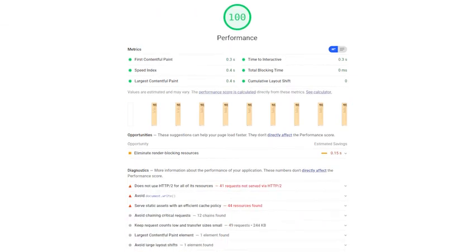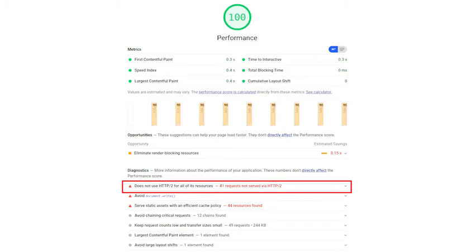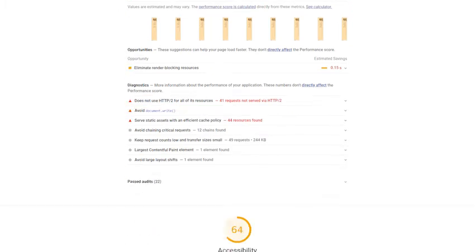So performance, again, that's a lot about speed, and this site gets a 100 for it. There's not much on the site, it loads wicked fast. That's good. It is not serving HTTP/2, which was updated in 2014, I think. So it's at least older than 2014, the last time this website was updated.